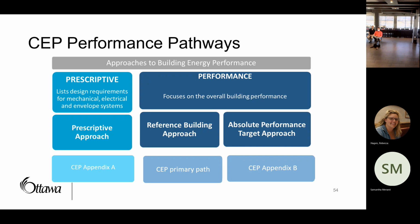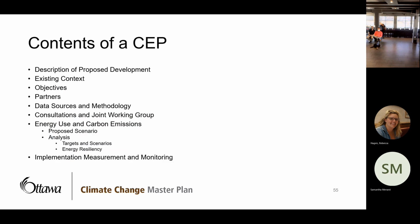So I'll go through this quickly. The approaches for building energy performance: we have a prescriptive option, which is in Appendix A of our terms of reference, and I'll go through that later. For the performance pathway, we have a reference building approach or reference community approach, or an absolute performance target approach. So it's a similar format to the building level.